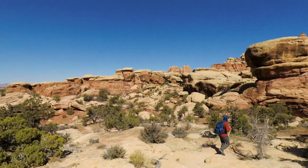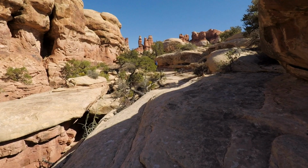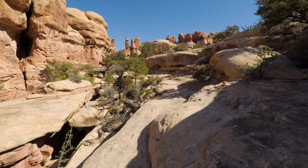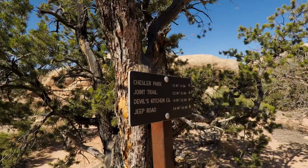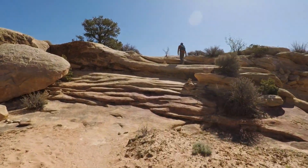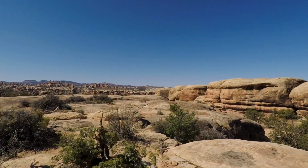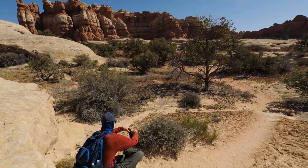Wow. Continues on that way. Wow. After the Jeep trail, a little bit precarious. It's a lot of fun though. There's another 1.2 miles. Lots of ups and lots of downs. Lots of sand.